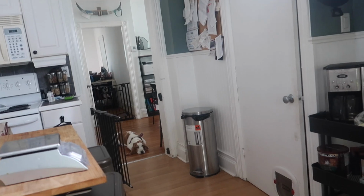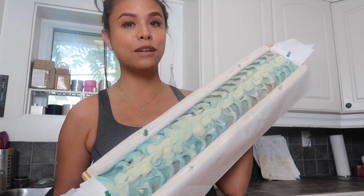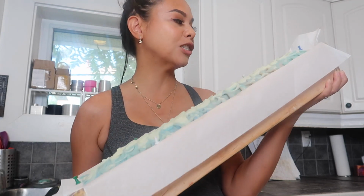Right, Demps? First up to be cut is our Georgian Bay soap. And if you recognize the mold that it's in, this is actually the mold that we originally started making YouTube videos in. And it creates a square shaped soap. And it's a great starter mold.